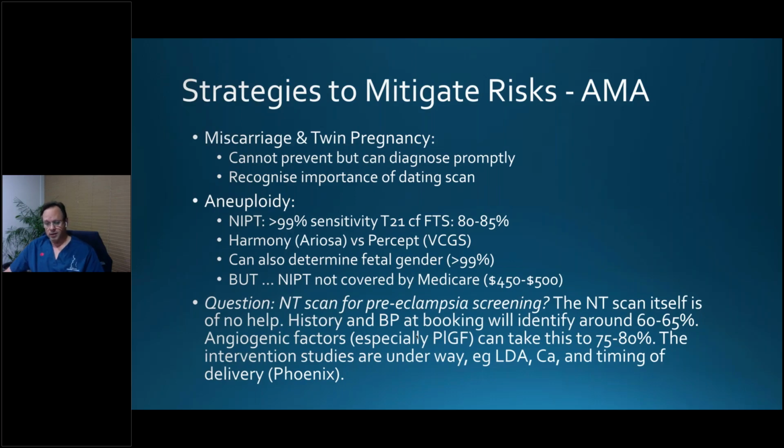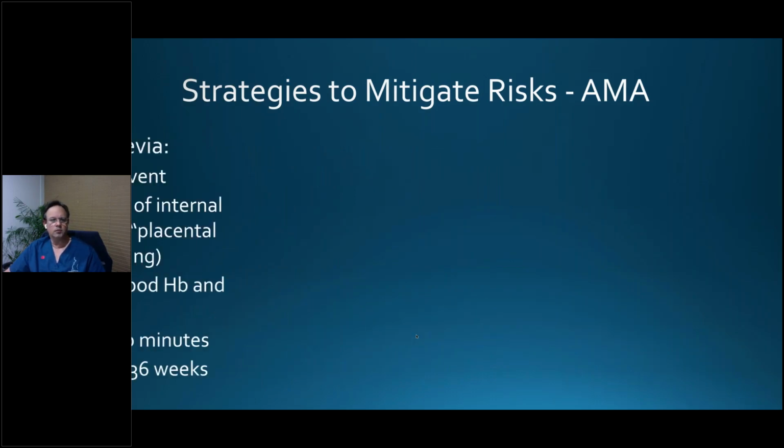We don't know yet that intervention makes a difference, but we know in other settings, for women who've had severe early onset preeclampsia, that low-dose aspirin and calcium will reduce the risk of recurrence, and the intervention studies are on their way for these, and also timing of delivery. It's a Phoenix study on its way.